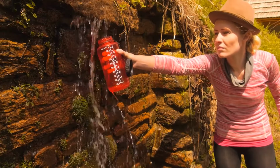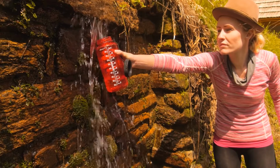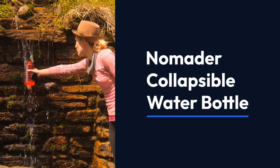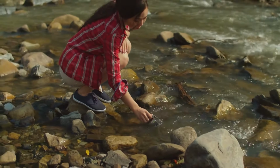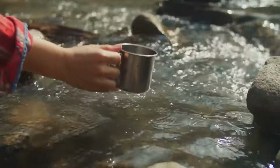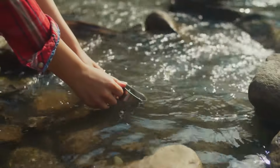Some travel water bottles also come with carabiners or straps for easy attachment to your backpack. The Nomader collapsible water bottle is an excellent choice for travelers. It's lightweight, durable, and can be rolled up when not in use, saving valuable space in your bag. The bottle is made from BPA-free materials and features a leak-proof cap and a built-in carry strap.